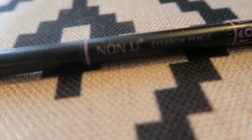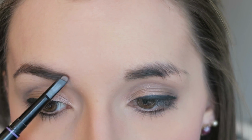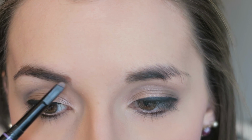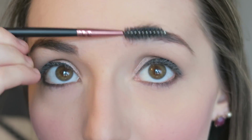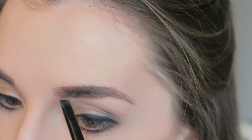Now, before I put my mascara on, I always do my eyebrows. I have this Nanu brand eyebrow pencil that I use. A lot of the products I use I get at Daiso, or they're Japanese or Korean beauty products. This is my favorite, by far, the best eyebrow pencil. It costs $1 at Daiso. It is amazing. Let me know in the comments if you would like to see me do a video on my detailed eyebrow routine.